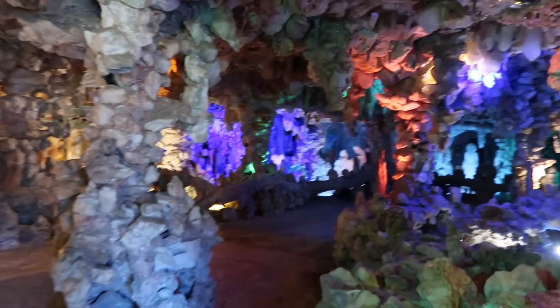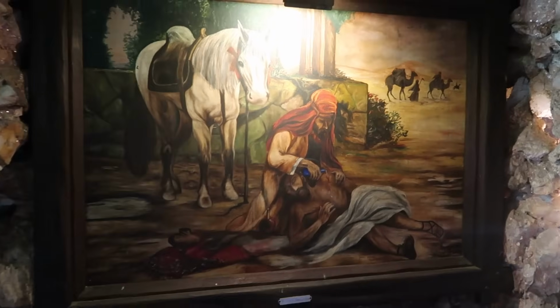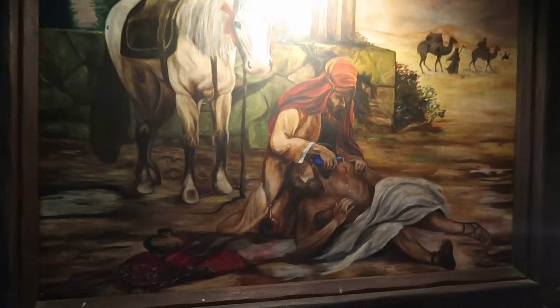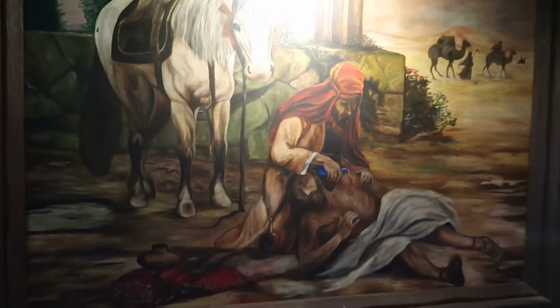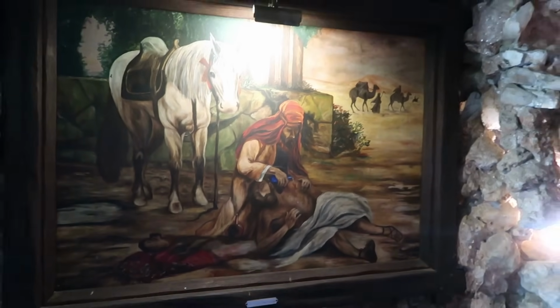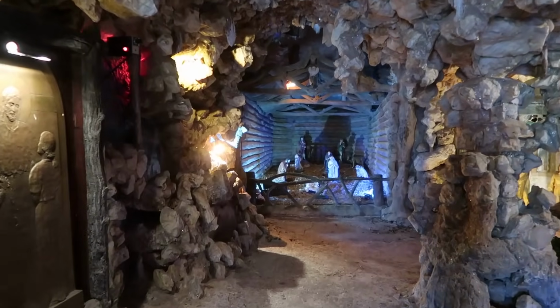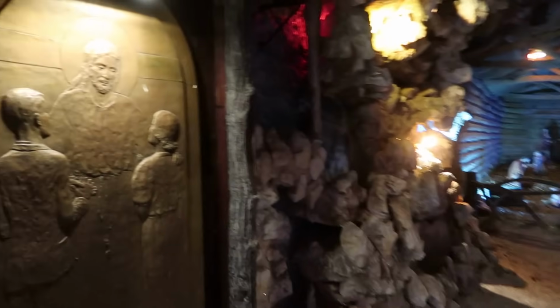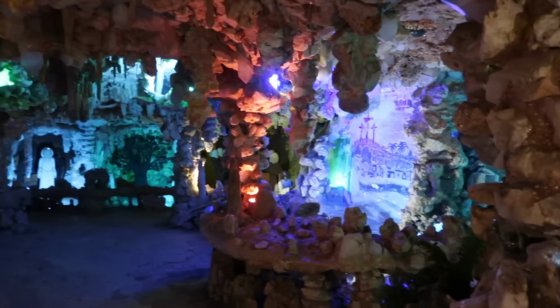Oh wow, yeah, it's very unique. Who's here in this painting? Oh, it's the Good Samaritan there, helping the man with his wounds. Carving of Jesus. Yeah, just look at this, all the glowing lights.